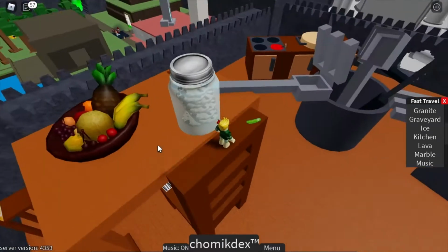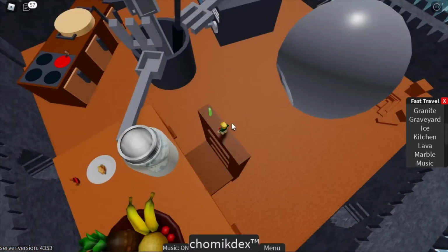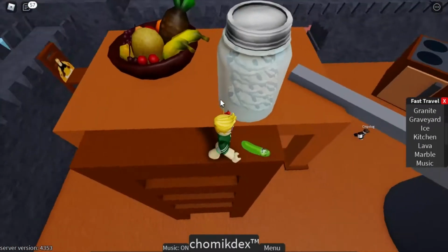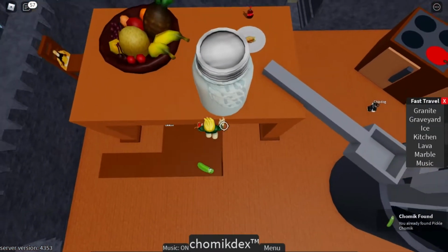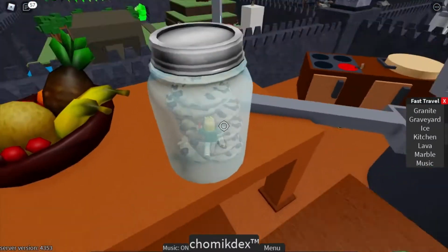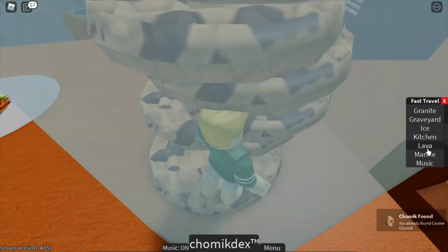To get all of these, you have to climb onto this chair, and I'll put more instructions on it later. But the pickle Chomik is on the top of this chair, and then the eating Chomik is down there. And for the cookie dough Chomik, you jump over here, and then you can enter this cookie jar, and then you can just walk down, and then here's the cookie dough Chomik.